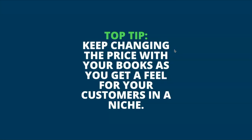But yeah, my top tip really, off the back of the roadmap that I showed you, is just keep changing the price of your books. Get a feel for the customers in your niche. I mean, this is what the publishing business is all about. It's about learning every single day. So this sort of information is invaluable to you when you publish in that niche. Like, you know exactly what your customers will pay and things like that. It's really good information to have. So keep messing around with the price, find the upper limit as to what your customers will pay. And that's a really good way that you're going to be very successful with self-publishing.